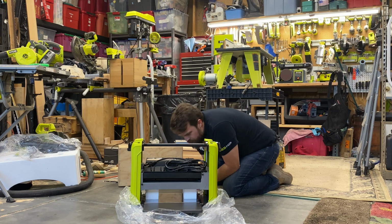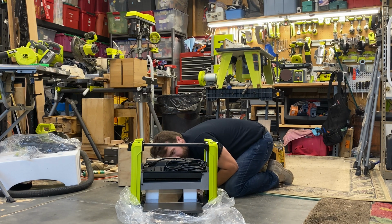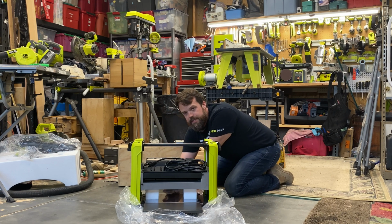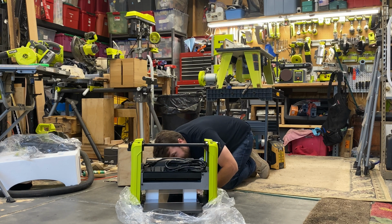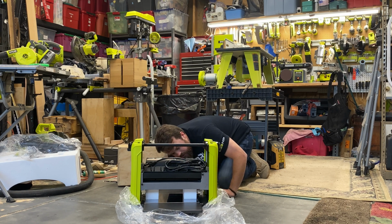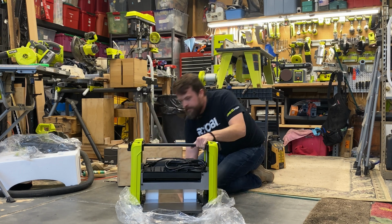Oh, wow. There are a lot of scratches on this side. Yes, the surface down here is very scratched. It actually looks used. Yeah, it actually does look used. Am I gonna keep this or am I not? Oh, these other parts are scratched too.